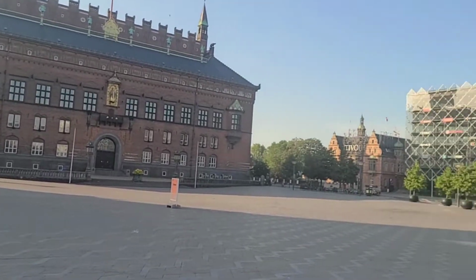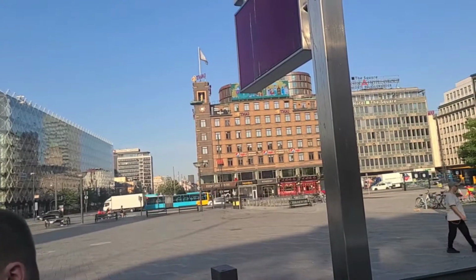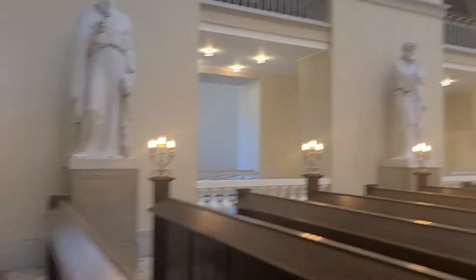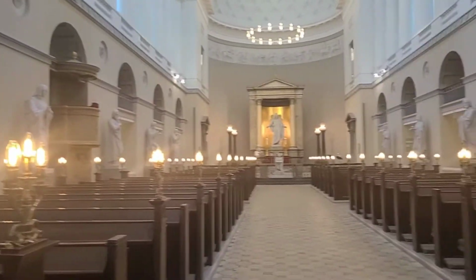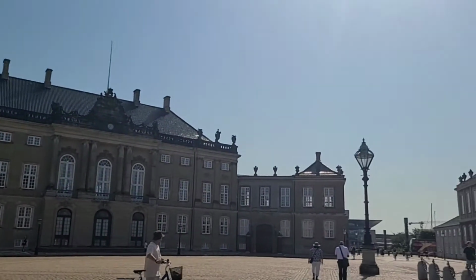Hello everyone, we are going through another Copenhagen adventure. This time we are going to go to two different places. The first place that we're going to go to is the Thorvaldsen statue of the Christus, which is at Our Lady's Church. And then we're going to go to the Amalienborg Palace.